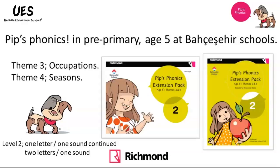For theme 3, Occupations, and theme 4, Seasons, you'll be using Pips Phonics Extension Pack 2. And the extension pack here is focusing on 1 letter and 1 sound continued from the first level. And then we start introducing 2 letters and 1 sound. I briefly mentioned to you before, the th, the sh, the qu, etc. So in effect, over the course of the academic year at Berkshire here, on the extension track, you'll be using 2 levels of Pips Phonics. Pips Phonics 1 for themes 1 and 2, and Pips Phonics 2 for themes 3 and 4.